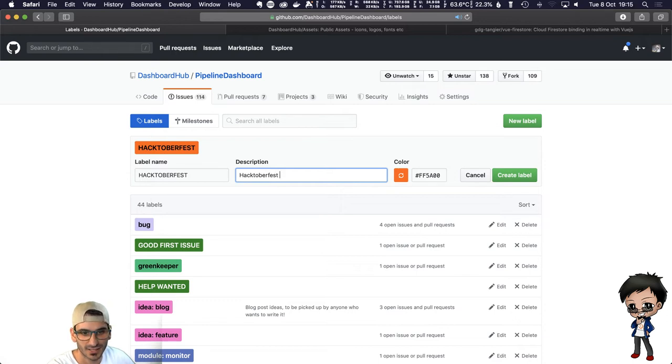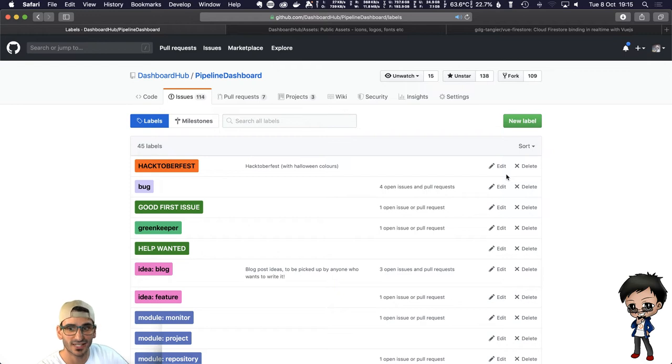Hacktoberfest, with Halloween colors. Cool, there we go, create label. So if we find anything, we can add that to it. Awesome, thanks for the suggestion, love it.